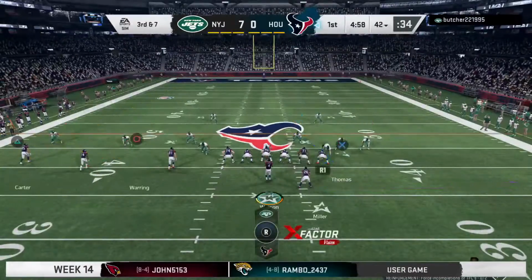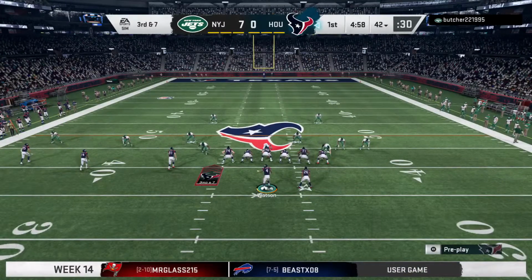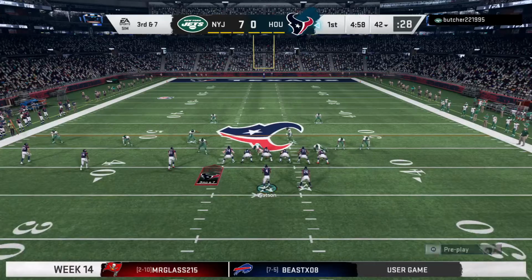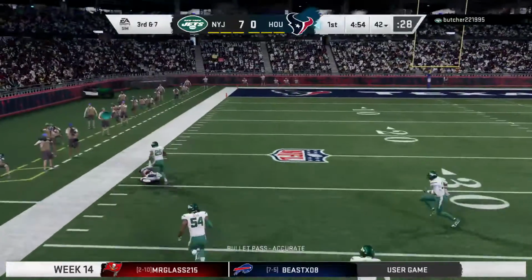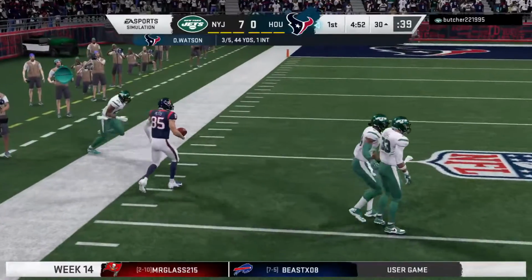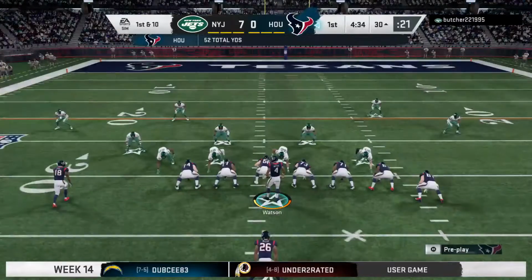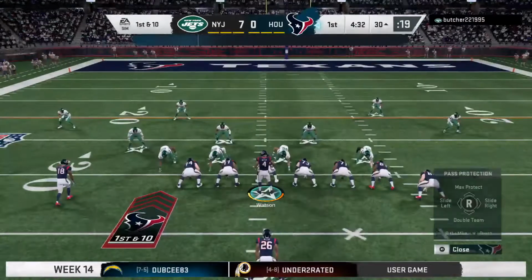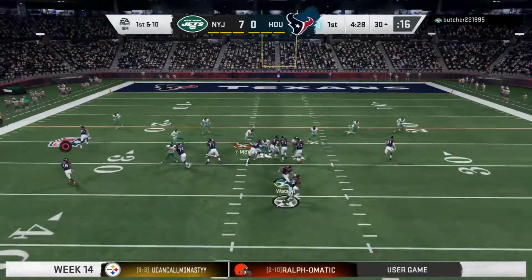A 2nd down pass play there, but it's incomplete. They head to the line facing a 3rd and 7 following the incompletion on 2nd down. To throw is Watson. Open man is Pettis. It's complete. And that's going to be another 1st down as the tackle made at the Jets 30. So in Jet territory now. Here's 1st and 10 at the 30-yard line.